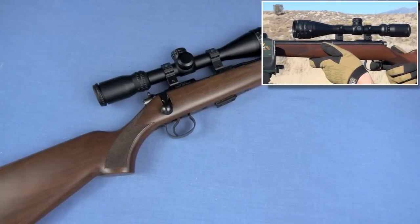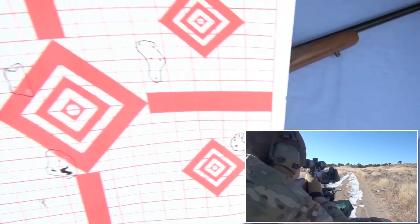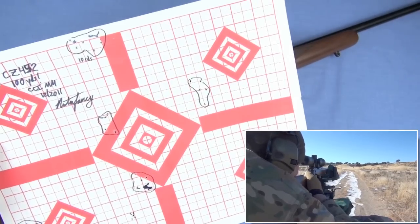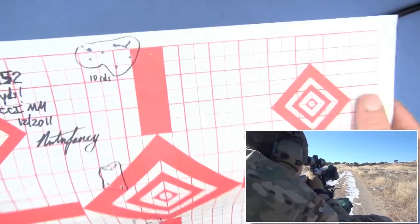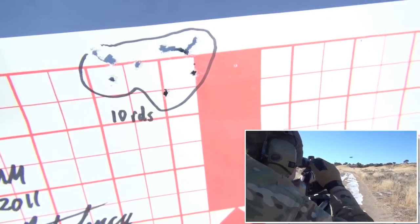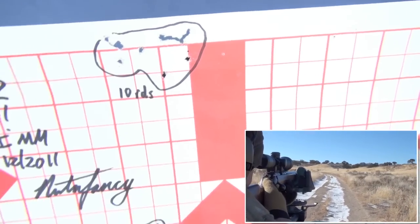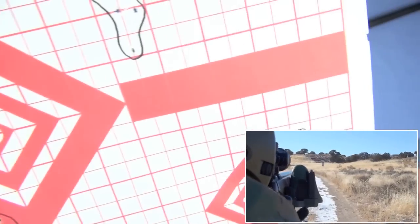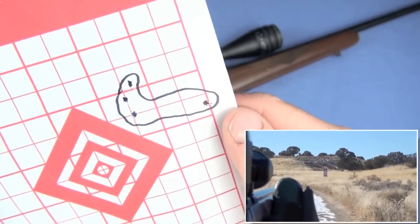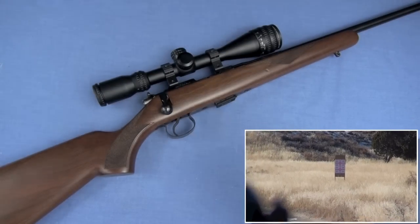And then we took it out in the desert, sometimes a very windy desert, at 100 yards, and this is what we got. This is shooting CCI. I think we're all the way back in December of '11 for this group. 10-round group at 100 yards with a 22. Yeah, I'm pretty stoked with that, with the wind we had. There you go, some more groups. Good group there, one that opened it up. That's a great group. That's another 10-round group out of the CZ452.